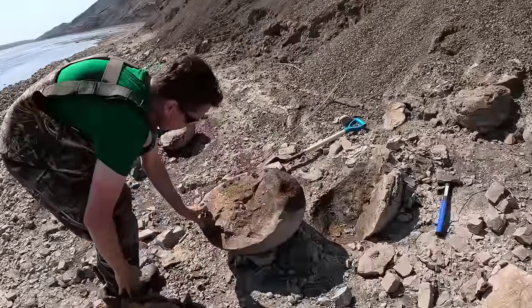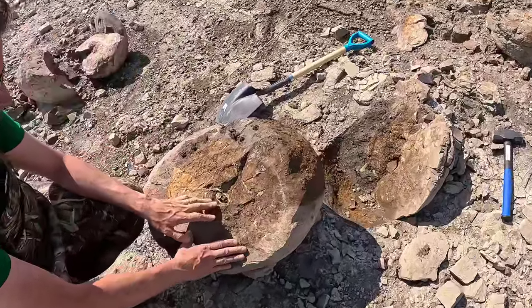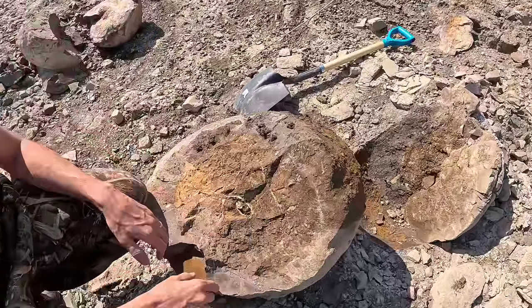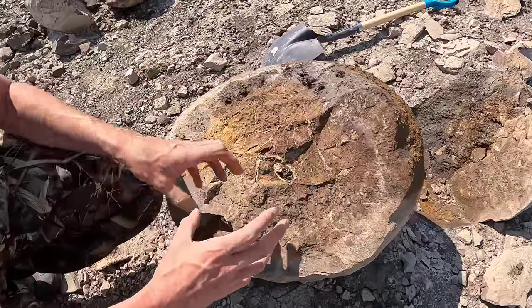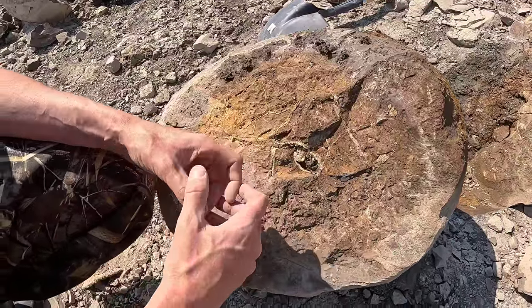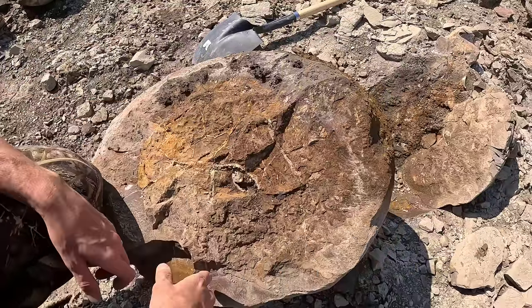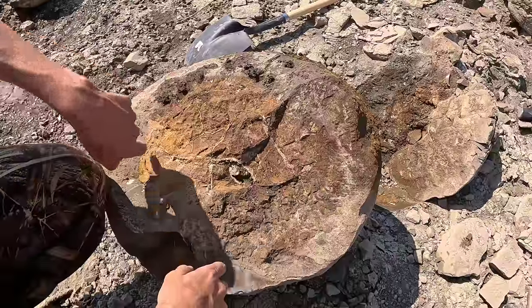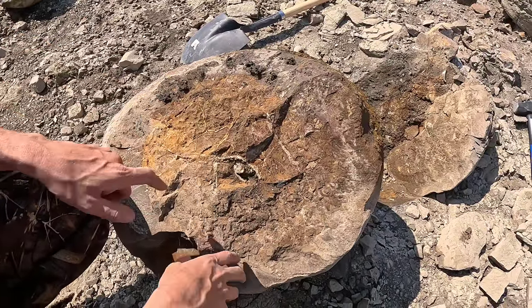Another one? Septarian. It's basically a mud ball that formed when something organic, most of the time something organic, died, and the pH level in the water changed around that rotting item, whether it's a clamshell or a lobster or whatever it was, and caused mud to cling to that dead creature. And over the course of millions of years, it turned into stone. And these fracture seams are made of calcite or aragonite.